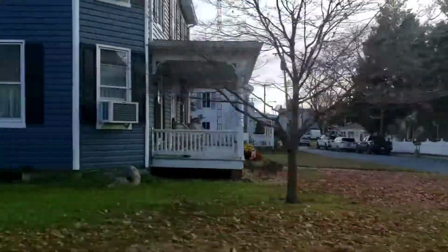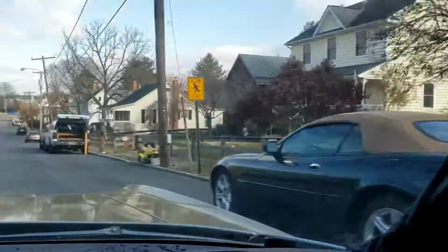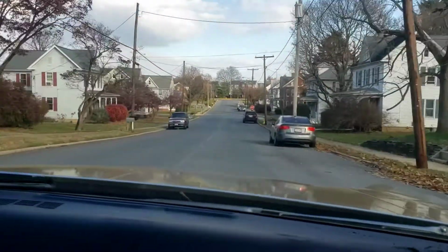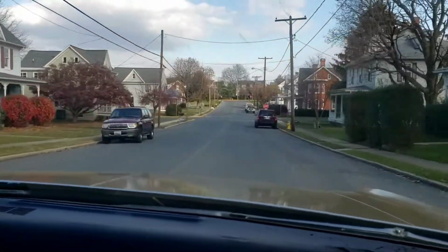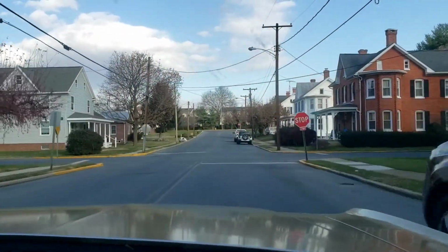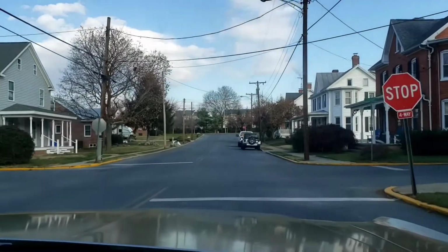Antenna and friends. There's somebody there putting stuff in their van. Hi, Mr. Man, with the van. He gave us a nice little wave. Yeah, it's Mr. Man. Mrs. Man's husband. Here we go, driving.